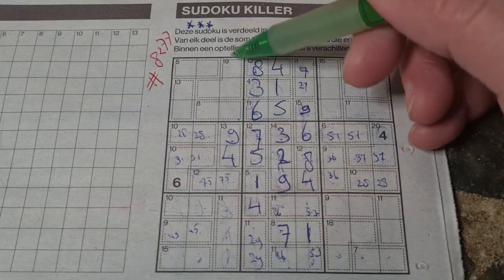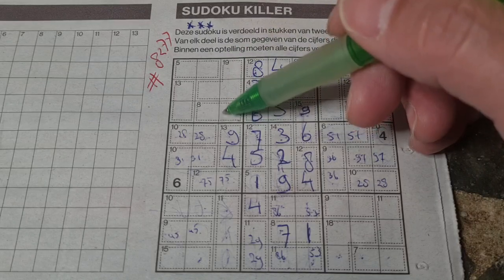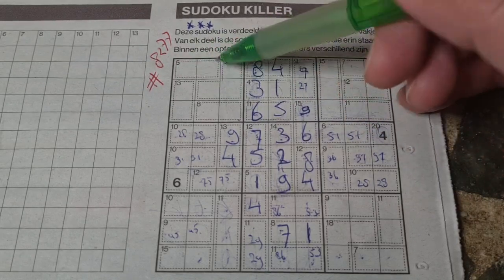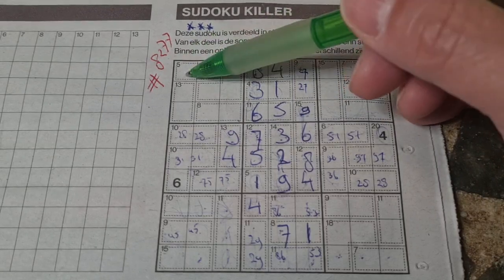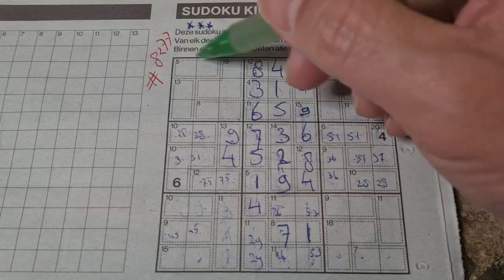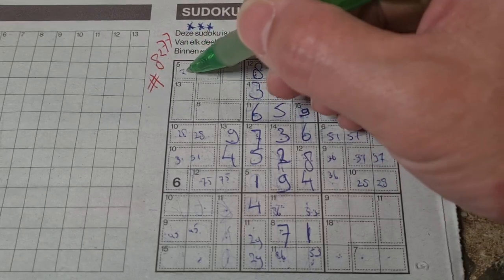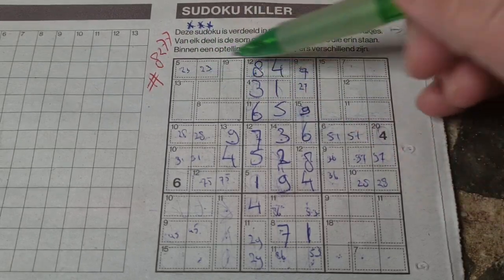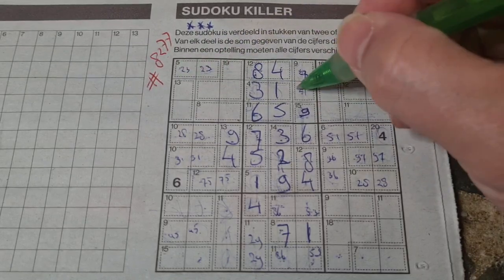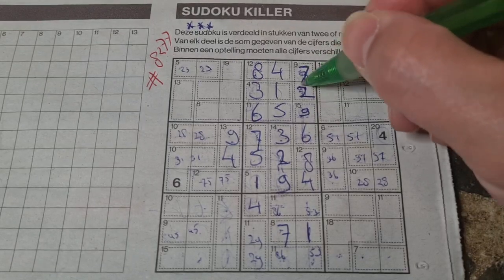Well. Let me think. There are 2 combinations for the box of 5. 4 plus 1, and 2 plus 3. Well, the 4 is already used in this row, so I cannot place the 4 and the 1 there, so it should be 2 and a 3. 2 and a 3, that means we have a 2 in one of those two boxes in this row, so this box cannot be 2 anymore. That box should be a 2, and this box should be a 7.